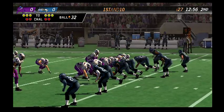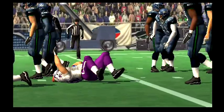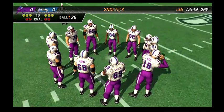They line up in the I formation. Pull back handoff. Bernard comes up to make the play at the 26-yard line. If they keep getting gains like this, it could really open up things for them in the second half.